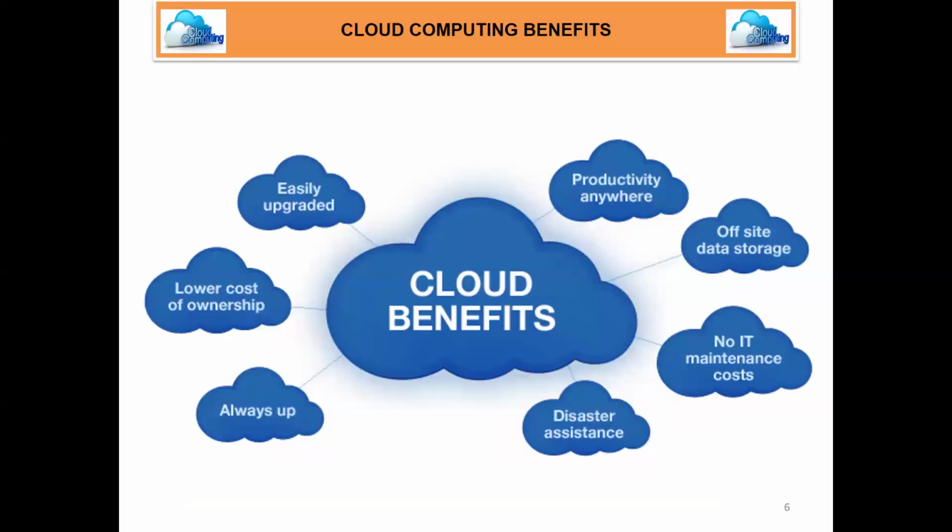Now, what are the advantages? Why are customers moving away from on-premise applications to cloud computing? The first and foremost is productivity anywhere. With an on-premise application, you have to be in the office to do that particular activity. But in cloud computing, you don't have to be in a particular location. You can do it from any corner of the world. Even on the go, you can apply for leave, download a payslip, fill in your performance appraisals, look at your data and update it. You don't have to be in office to do this. That's productivity anywhere.